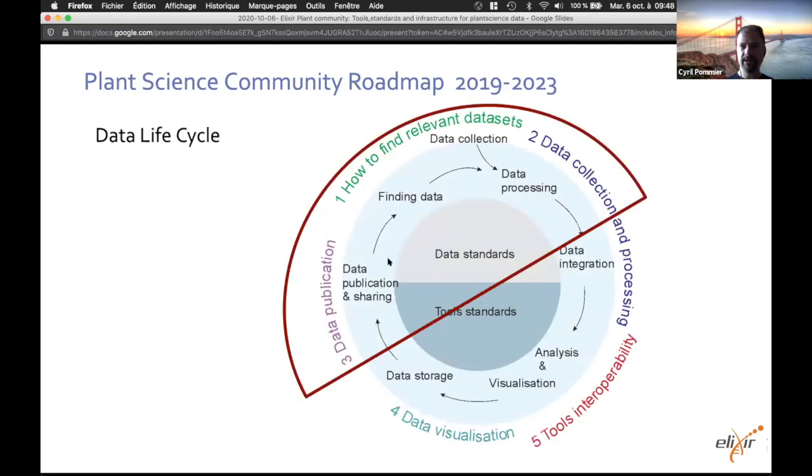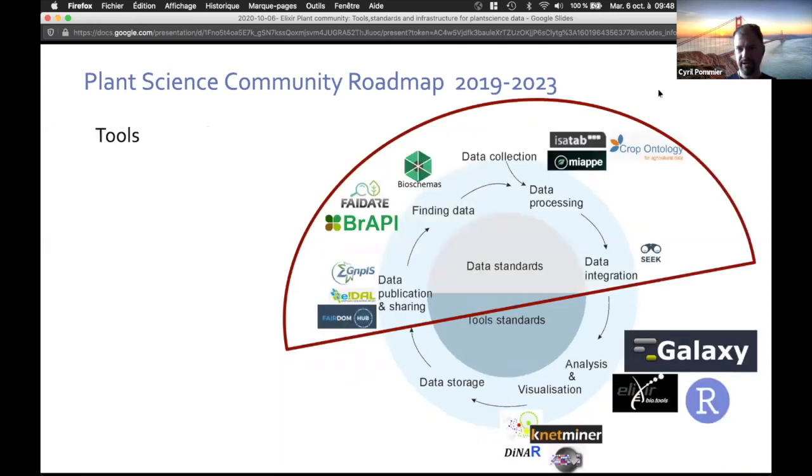In the data life cycle that has been presented, I will focus first on how to find relevant data sets, on data collection, less on data processing, and also on data publication. Therefore, it's going to be about several tools: the data standards, that is MIAPPE and crop ontology, the data integration tools like ISA, a data findability tool like FAIDARE, BrAPI, and data repositories like GnpIS, e!DAL, and FAIRDOM Hub.